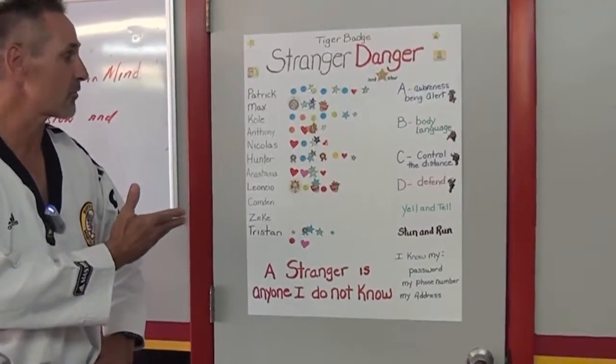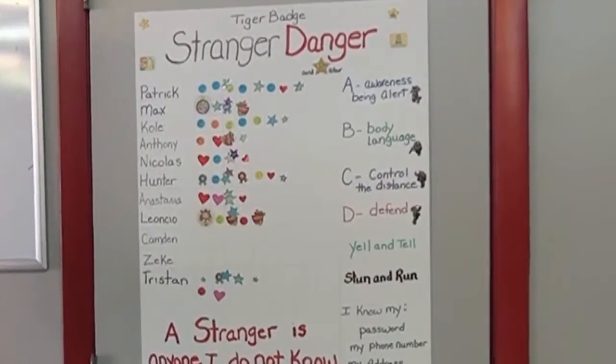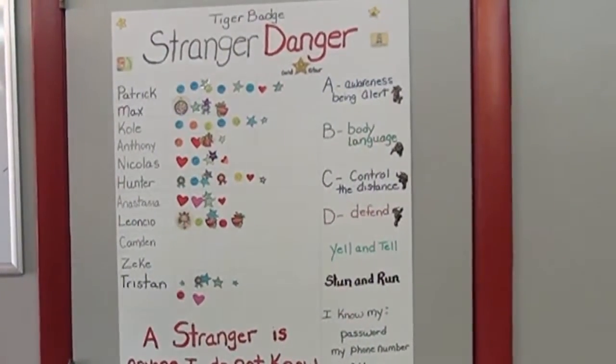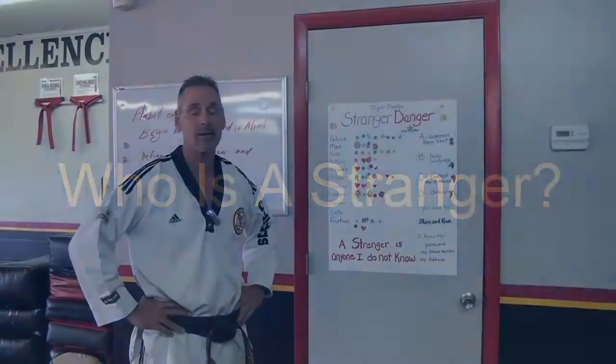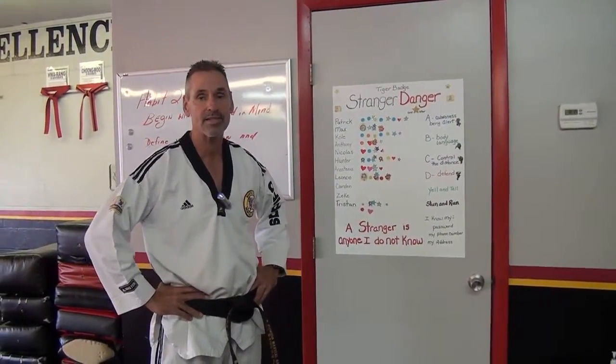And part of our Tiny Tiger curriculum this past month has been stranger danger education. We put a chart together here with different skills that our tiny tigers, ages 4 to 6, need to be aware of. Typically we think of a stranger as someone dressed up kind of like a grungy looking person, someone that looks intimidating or scary. Could be someone like a Halloween ghoul, but that's not the case. A stranger can come in all shapes and sizes.